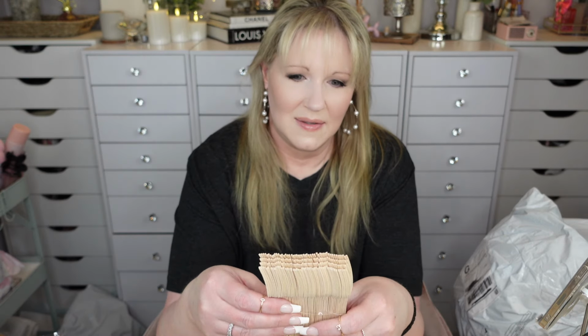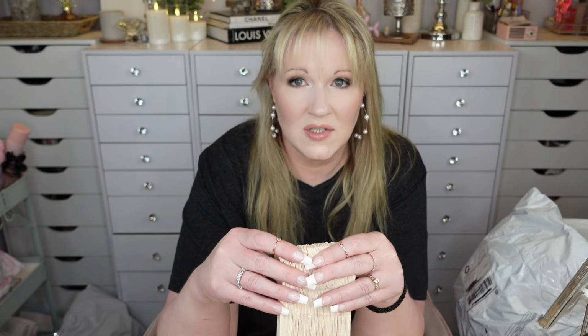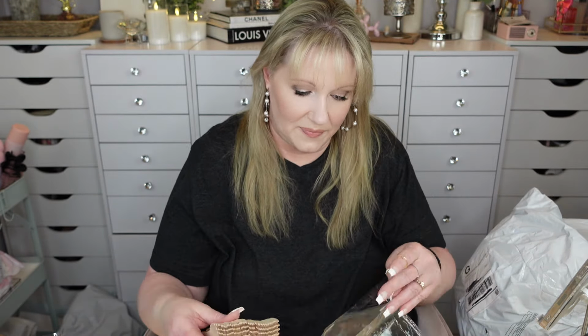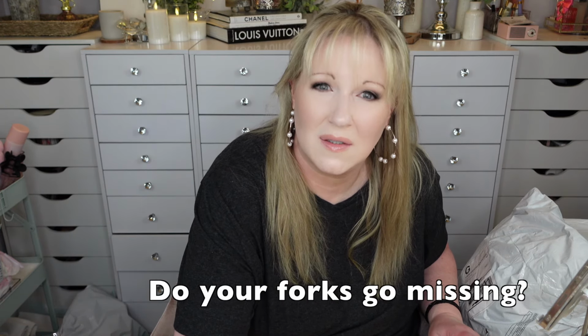But obviously if you're going to leave your wooden spoon in your really hot soup and just let it soak, it might soak up some of that stuff, but sometimes you're eating on the go. You don't want to grab one of your forks. Seems like my forks go missing. I don't know where they all are. Like, what happened to all my forks? Did they accidentally get thrown away? I don't know. Let's open up the next bag.